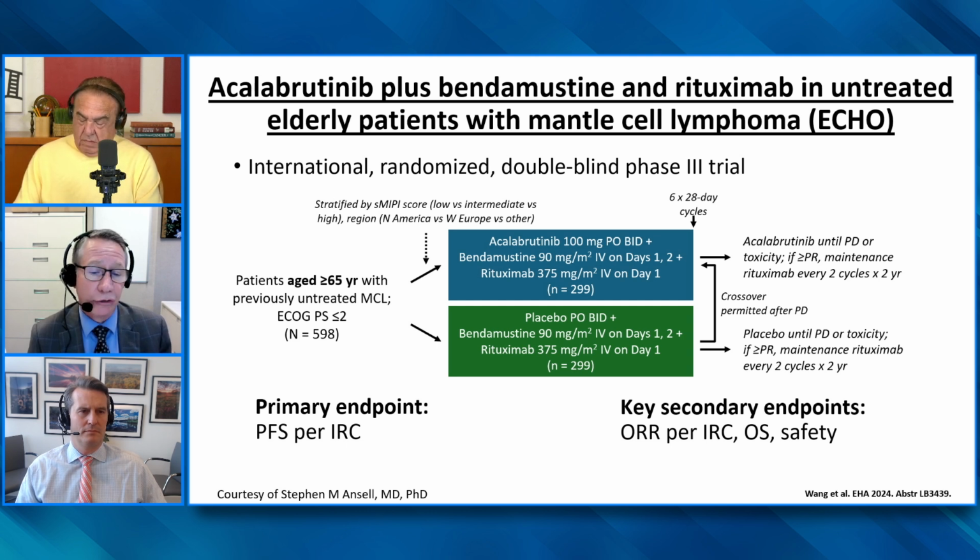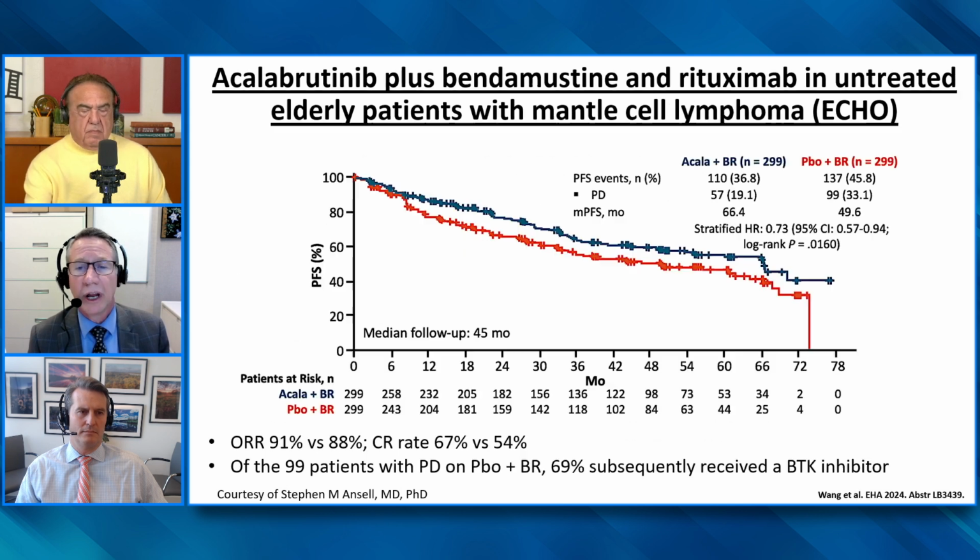The outcomes showed that there was a progression-free survival advantage for receiving acalabrutinib plus bendamustine and rituximab. And to what Brian was saying, that actually has become now, even though this study was specific for elderly patients, many of us are adopting this for younger patients because BR results were pretty good already in the past, and now with acalabrutinib even better, and then using a BTK inhibitor with rituximab as maintenance and no transplant is actually becoming the go-to regimen, certainly in my practice.